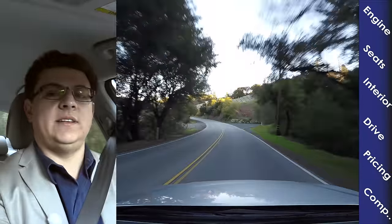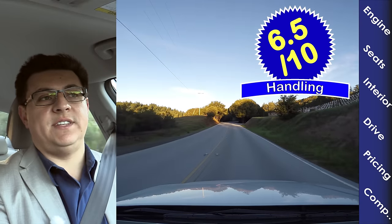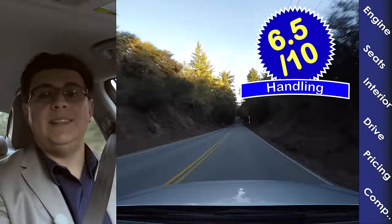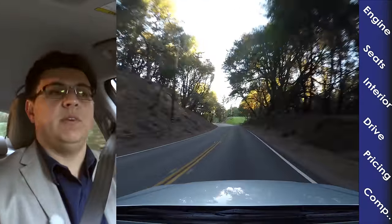Handling in this Eco trim is a little bit better than I had expected given the narrow tires that we have in this vehicle, but I'm still going to have to give this 6.5 points out of 10. This is among the lower handling vehicles in this segment. That's just the Eco model I'm talking about, because if you get the Sonata Limited, then we actually get 9 out of 10 points when it comes to handling. The suspension in all the Sonata models is very well sorted. This has a very European feel to it. It's a little bit firmer than I had expected.